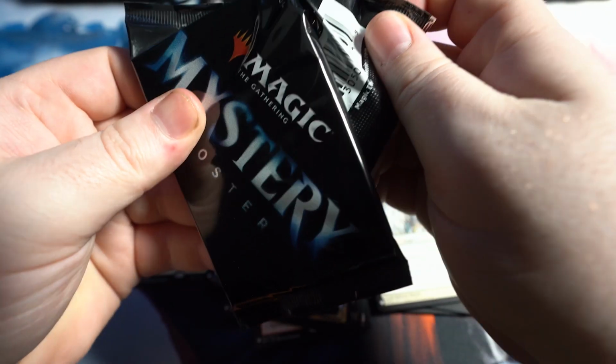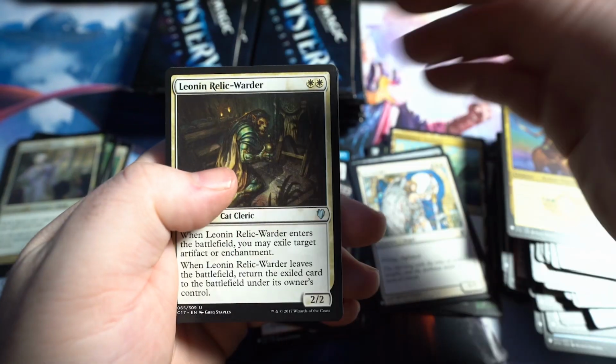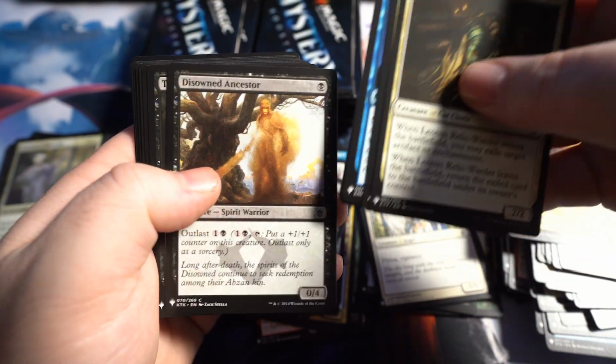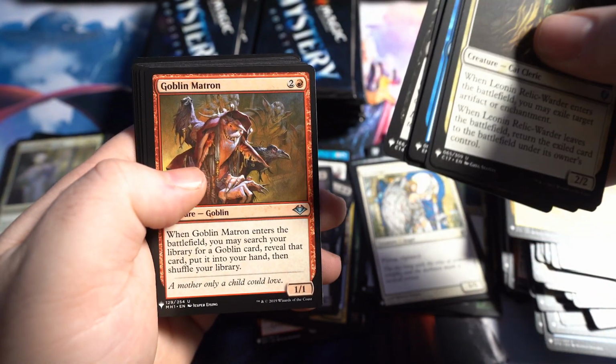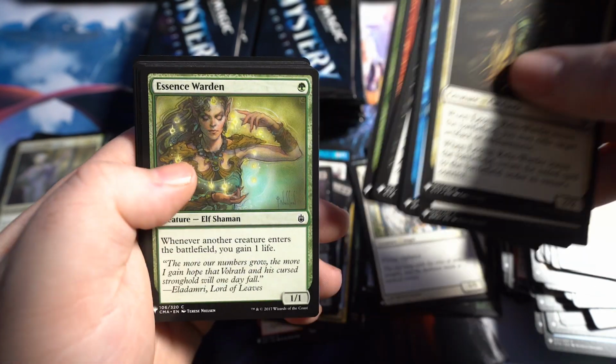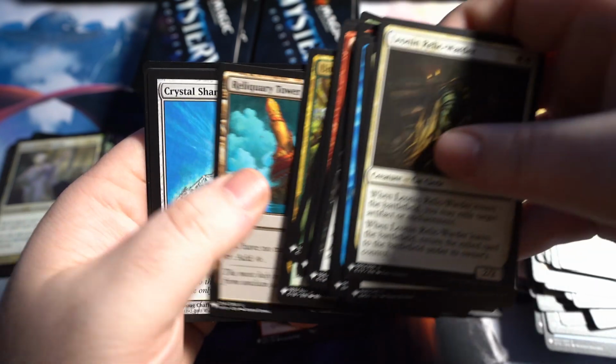Even though, honestly, a lot of the value really isn't even in the mythics. It's really in the rares. Yeah, most of the value is honestly in the rares. Although there is a lot of extra value in the uncommon slot. And even in the common slot, some of them that haven't been reprinted in like 20 years can have quite a bit of value in it.